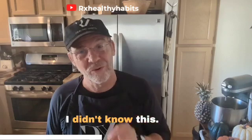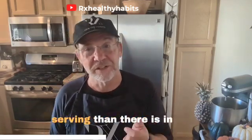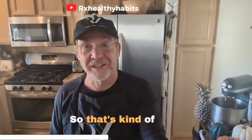And then fourth, I didn't know this, potassium. Actually more potassium in an acorn squash serving than there is in a banana. So that's kind of impressive.